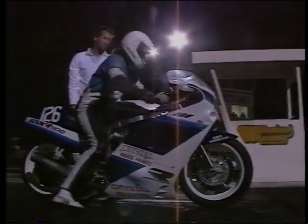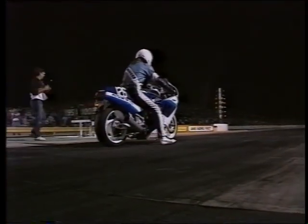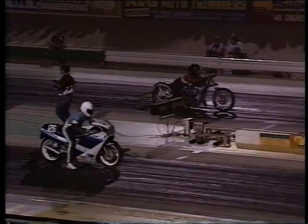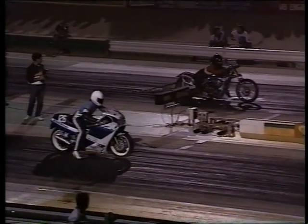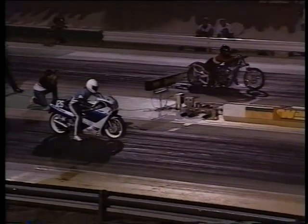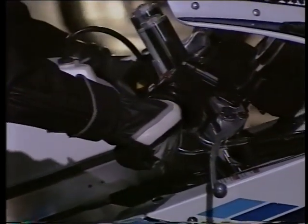Carlo Agostino on the Harley Davidson, the 1200cc Harley, takes on this bike number 126 of Fabio Crystal. A rerun for these two, the Suzuki 1186 cc's with a class record of 10.06, running against Carlo Agostino on the Harley. Class record stands at 9.51, so it's 0.55 of a second handicap start going to the Crystal Paint Suzuki. We see the concentration there on the bike.